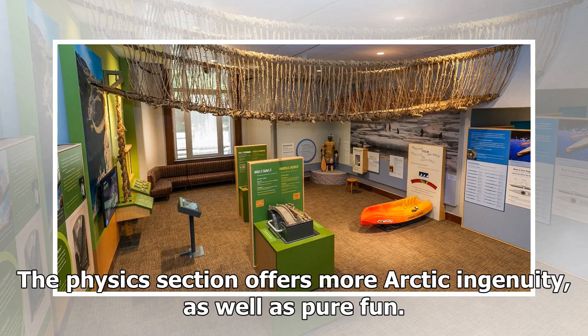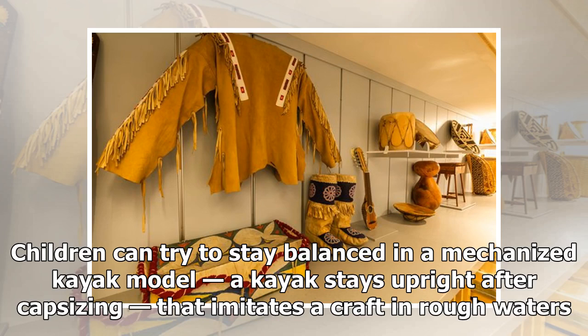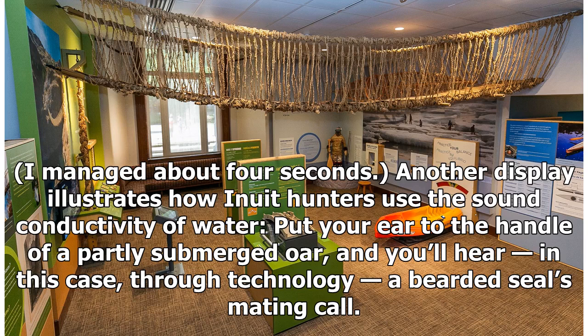The physics section offers more Arctic ingenuity, as well as pure fun. Children can try to stay balanced in a mechanized kayak model that stays upright after capsizing, imitating a craft in rough waters. I managed about 4 seconds. Another display illustrates how Inuit hunters use the sound conductivity of water. Put your ear to the handle of a partly submerged oar, and you'll hear, in this case, through technology, a bearded seal's mating call.